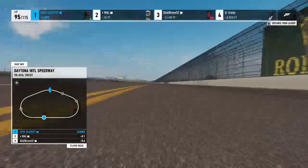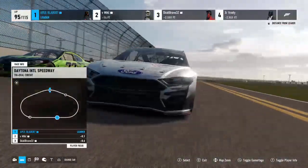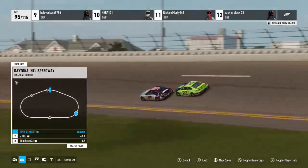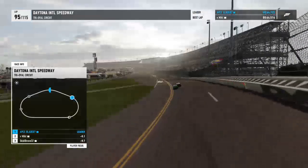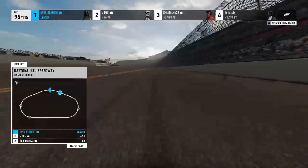They're going back and forth. Contact made just a little bit. Here comes Michael on the high side. You're wondering, did he have the power to overcome the Ford in front? As an old friend would say, a Ford power.